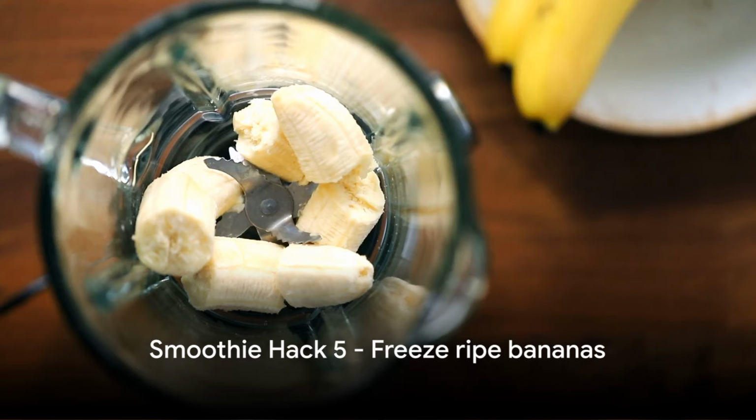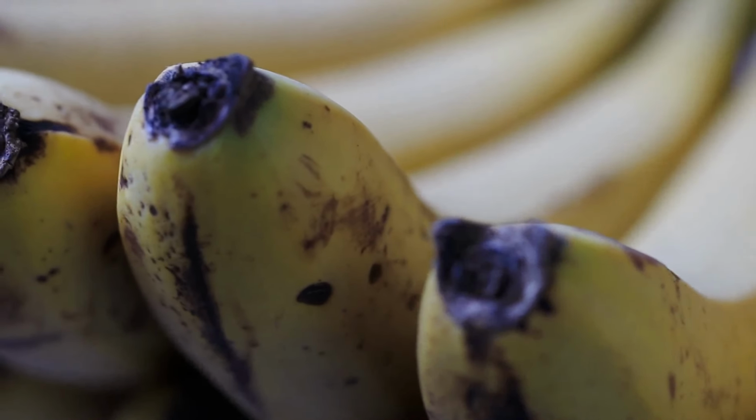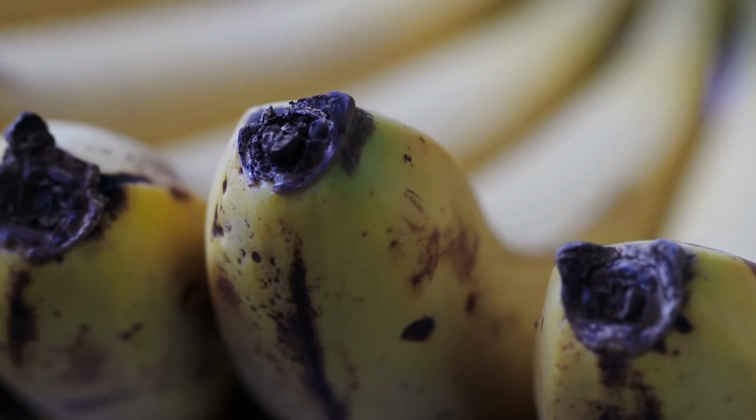5. Don't throw away those ripe bananas. Freeze them instead. They'll add a creamy texture to your smoothie and are a great source of potassium.